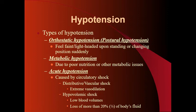Metabolic hypotension is low blood pressure due to poor nutrition or other metabolic issues. And acute hypotension is caused by circulatory shock. There are a couple of different kinds of shock. There's distributive or vascular shock, and that is when there's extreme vasodilation of the blood vessels. When that happens, there's less resistance, and so blood pressure drops.